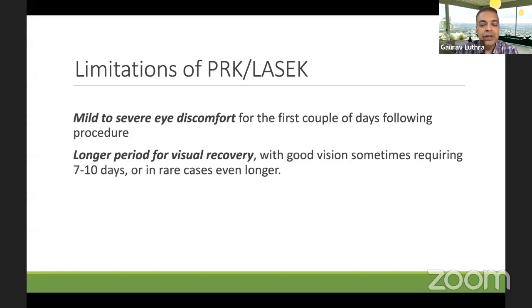Longer period for visual recovery. As compared to LASIK, there will obviously be a longer visual recovery period because the epithelium is disturbed. So till the epithelium grows back, and even much after that, because epithelial remodeling continues for a very long time. So it can take a week or two for patients to become comfortable with their vision, and can take up to a month for them to be crisp, 6x6, or even 3 months.